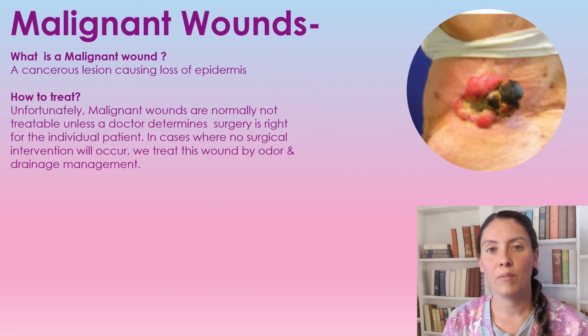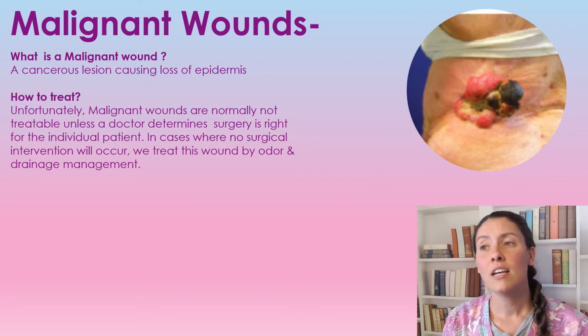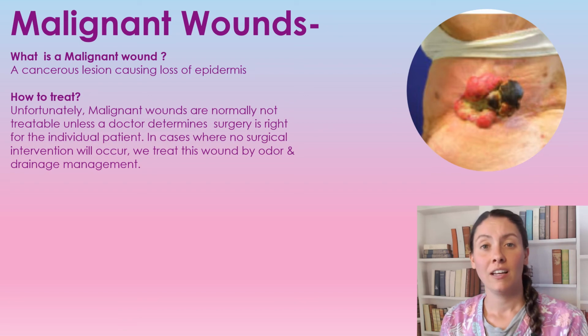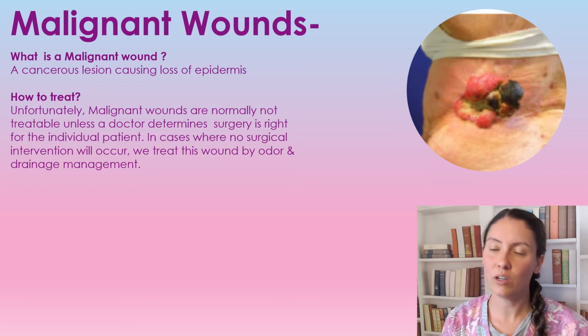Normally they are very high drainage wounds, so we just want to make sure that they are being changed daily, and that we're using some sort of dressing that is going to take away all that drainage, and then also the odor, okay?